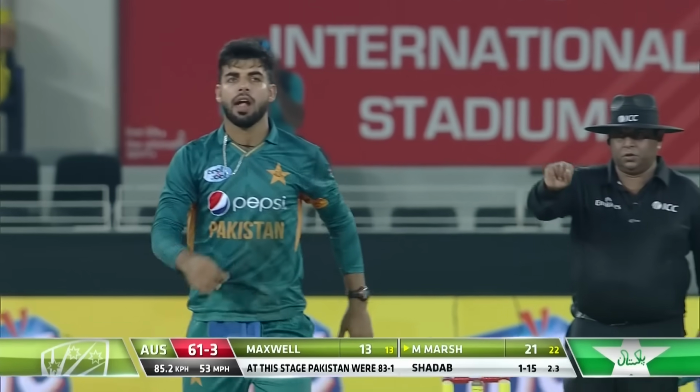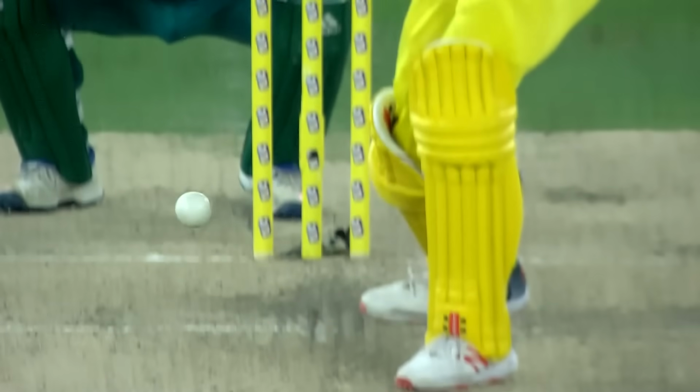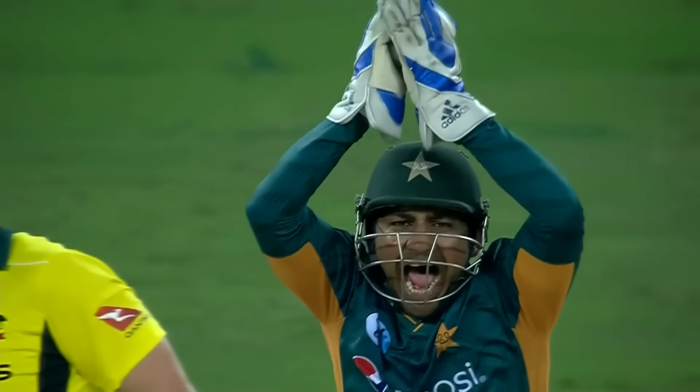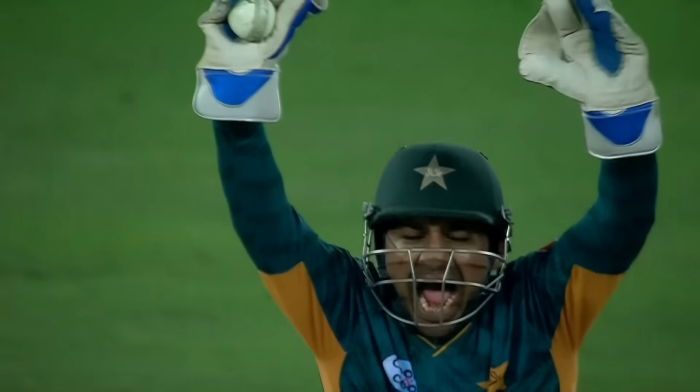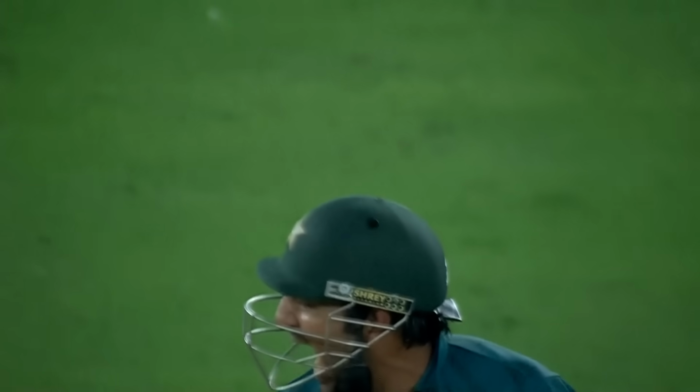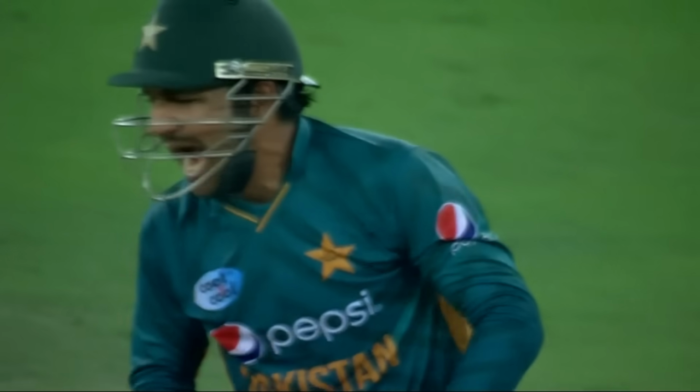Shot is given. Bringing Mitchell Marsh onto the front foot, a faint edge. The ball spun sharply and given by the umpire. Sarfraz was up there shouting for it.